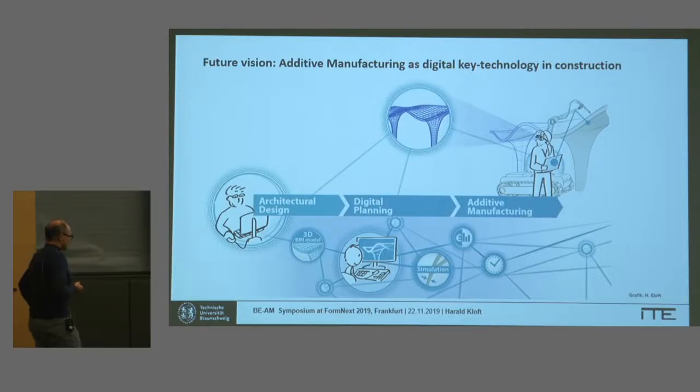Yeah, the future vision. I just had a short discussion with Arnold Walz before, so the question of BIM.